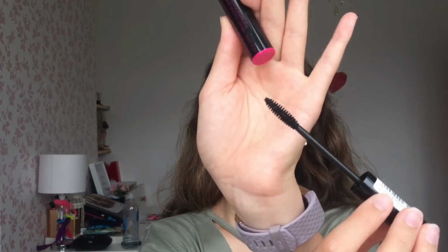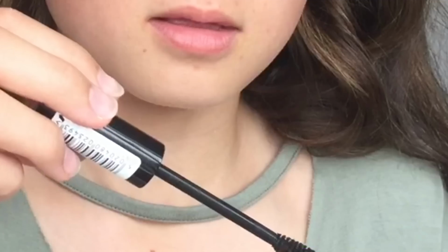So it's just got like a simple wand. I don't know if you can see that, but let's just hope you can. So, yeah. I'm trying not to mess any of this makeup up. And then we have got this thing that I really, really, really want myself.